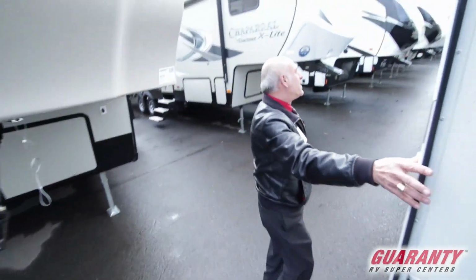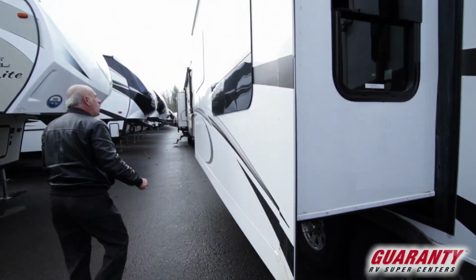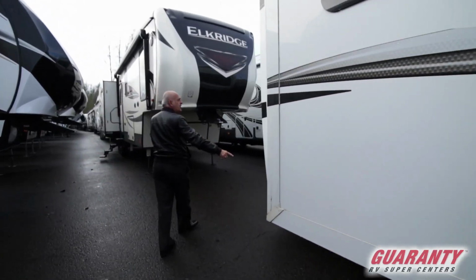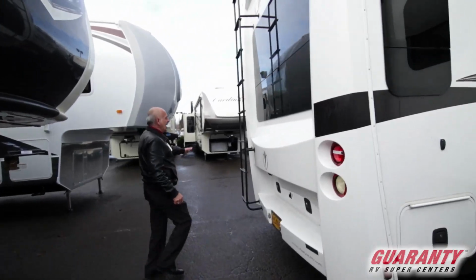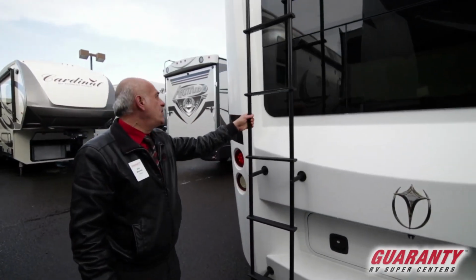Right off the bat, there it is. That big slide, that dinette is sitting in it as we go around this coach. Very impressive. More storage at the bottom right here. More storage back here also. Ladder that you can go up there, check for debris, what have you.